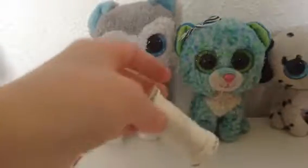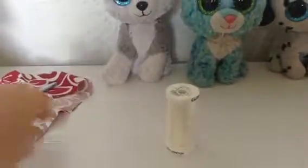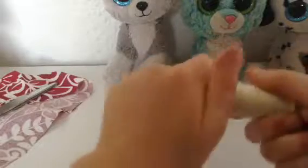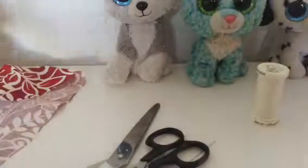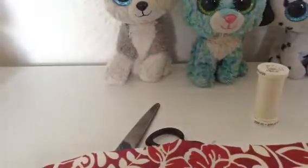We need thread. Where's the needle? Thread, I just need to get that down. A needle. Don't put it in there. Look how much clinking it makes. It's very high pitch. Oh yeah, it's not making the noise anymore. I don't know if you can hear that, but okay. You need different types of scissors. I need fabric. My friend liked this fabric on my big elephant.